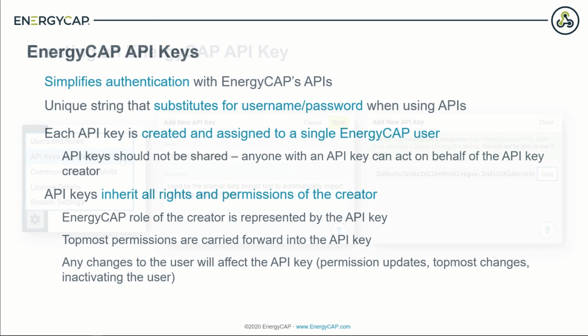So this API key follows that user around. The EnergyCAP role of the creator is also represented by the API key. Whatever topmost permissions the creator has, those are carried forward into the API key. And it's important to note that any changes that happen to the user that created the API key will also be reflected if you use the API key.